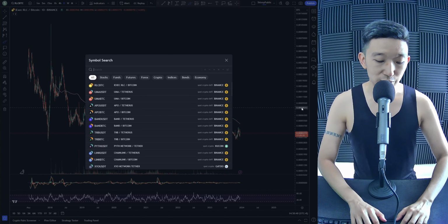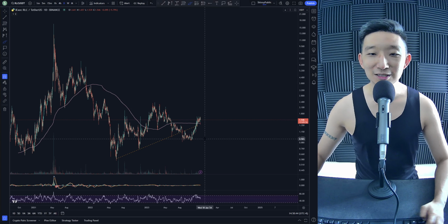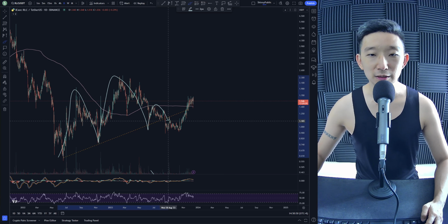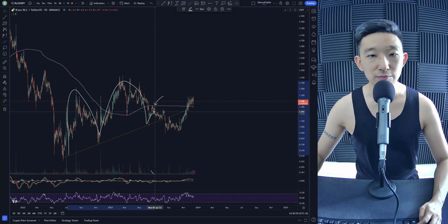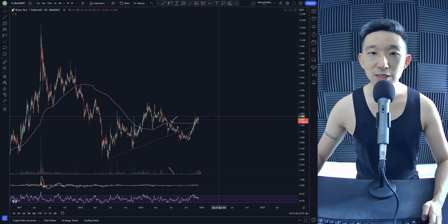RLC USDT. Here we are. We'll consider this as invalidated. Reason being, we've already taken out the right shoulder. Left shoulder, head, right shoulder. We dropped down. We were expecting more downside, but it didn't come, and then we rose higher. We took out the right shoulder of the head and shoulders. Head and shoulders are bearish chart patterns. So that's it, we consider this as invalidated.